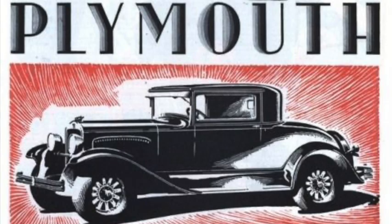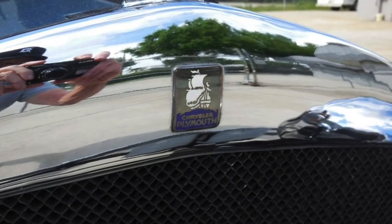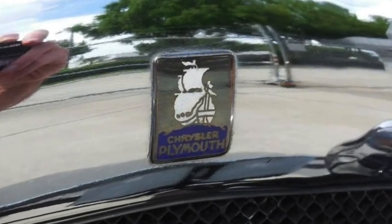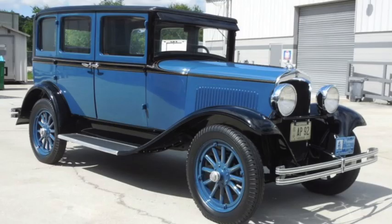Plymouth was created in 1928 as a low-priced spin-off of the Chrysler brand, initially only sold through Chrysler dealerships, and called the Chrysler Plymouth, a name that was chosen as being recognizably American, adopting the ship the Mayflower as the car's logo. Priced under $700, it was built on a 109-inch wheelbase with standard hydraulic brakes and powered by a 170 cubic inch inline four.